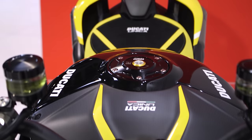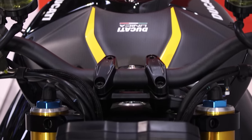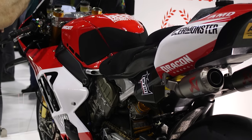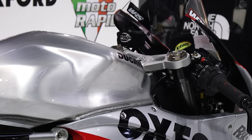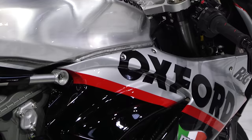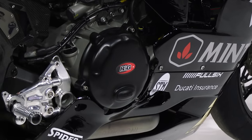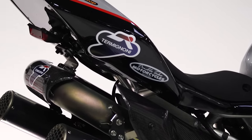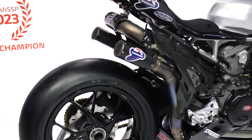We obviously had a chance to have a look around the Ducati stand, a brand that really is at the top of their game in terms of road racing. You know, their dominance in MotoGP, this bike, the British Superbike Championship, which was a fantastic championship this year, and of course World Superbikes with Bautista. They're really leading the way at the moment.